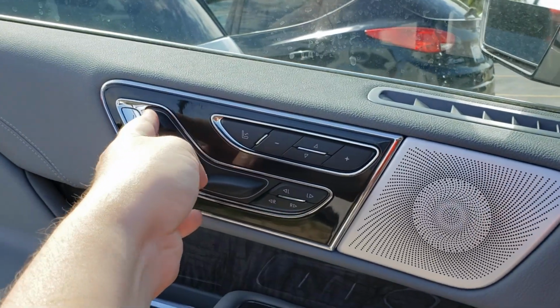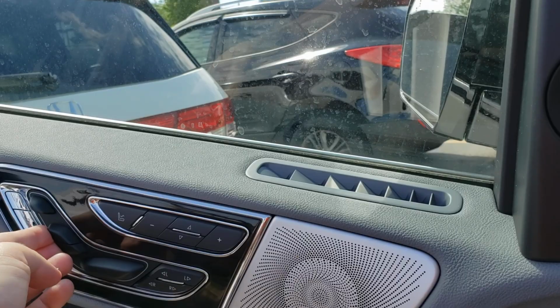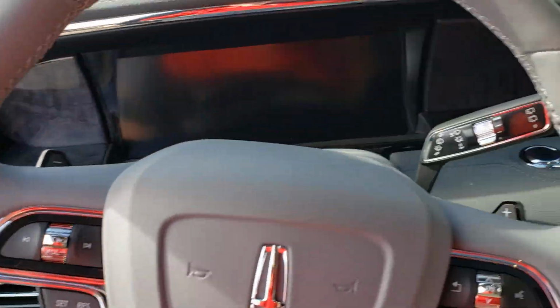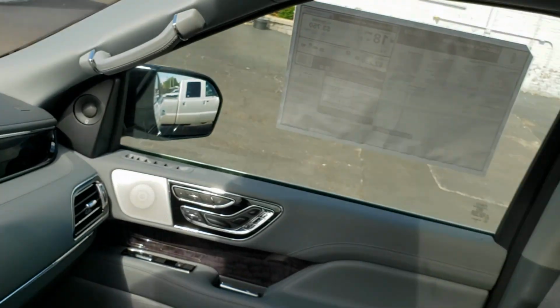You have buttons all over the place, like these buttons, and anyway. I mean, look, is this necessary to have your seat? I mean, look at the seat.